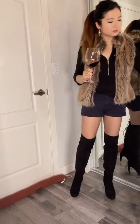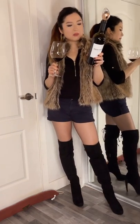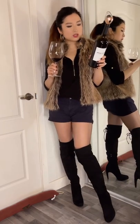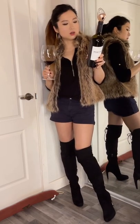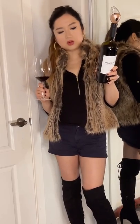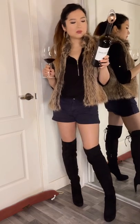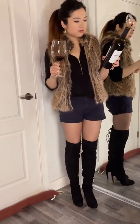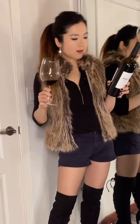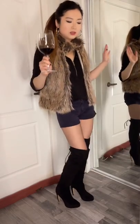Let's see what it says here. Classic California Cabernet Sauvignon with hints of rich vanilla, toasted oak, and mocha. Not too agree to those yet. Perfect when enjoyed with good food and company. Okay, I don't have any of those here. I'm just by myself. Let's do a twirl.